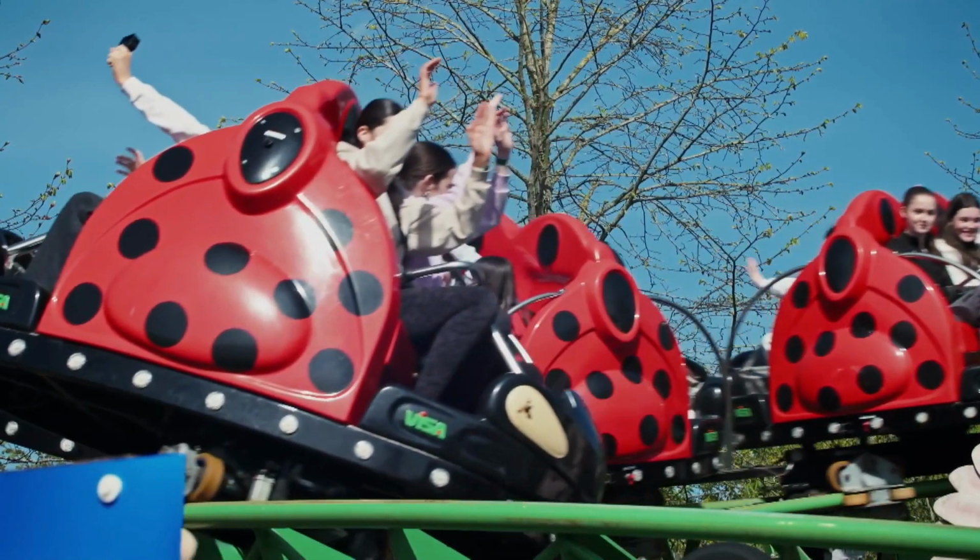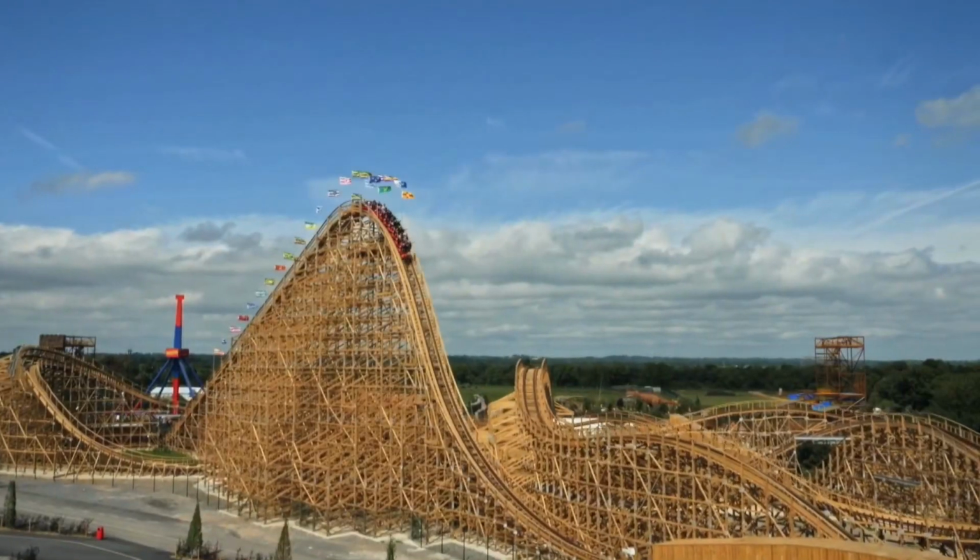I do love the Ladybird design on those roller coaster cars. It's a really nice little detail that seems to just fit the shape of them.